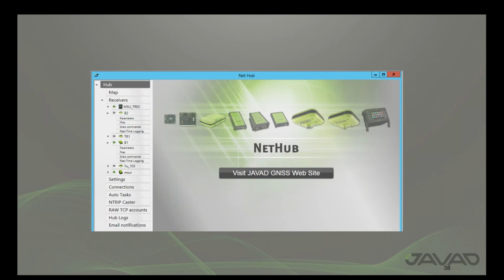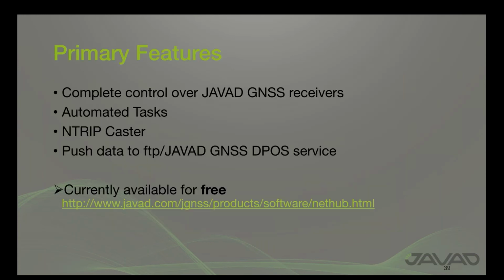NetHub runs on a Windows PC. It's a Windows application, and you can use it to manage an entire network of JAVAD GNSS receivers. It controls and configures the receivers, performs automated tasks, of course has that NTRIP caster built in, and it can be configured to automatically push data to FTP servers or to JAVAD's Depot server.